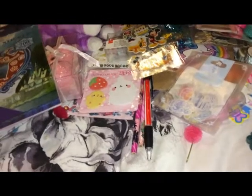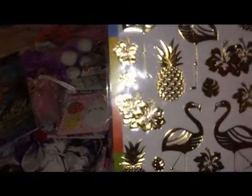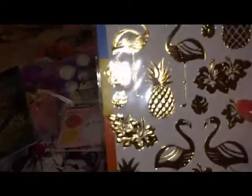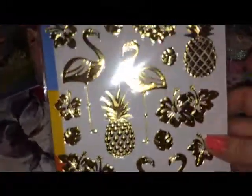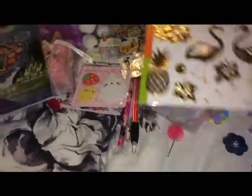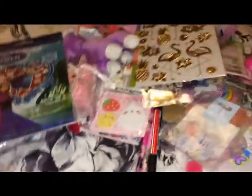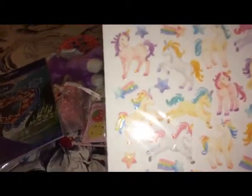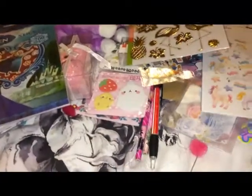Moving on, guys. Yep, there's still more. Got the gold foil flamingo and pineapple stickers. Oh, they're stunning. So sorry about the glare. They're absolutely gorgeous, Toni. Thank you. Oh my god. And next we have, look at them unicorns. Oh, they're beautiful. Oh, they're absolutely gorgeous. I love them. Thank you so, so much.